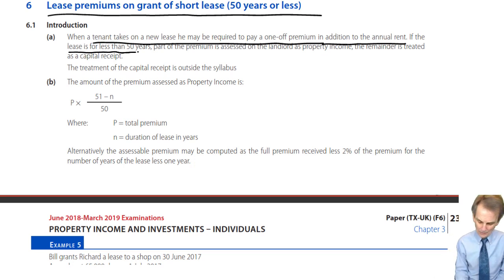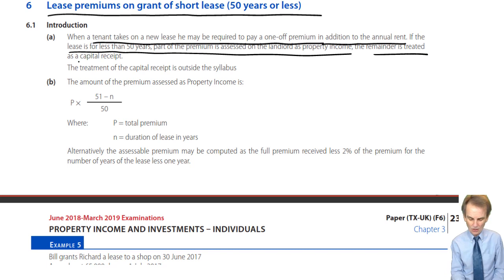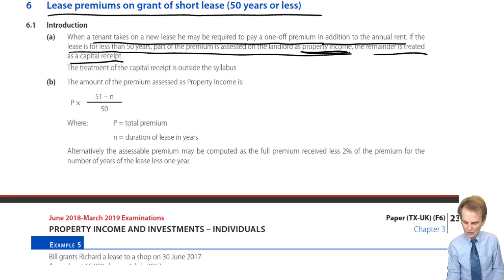If the lease is for less than or not more than 50 years, part of the premium is assessed on the landlord as property income, and the remainder is treated as a capital receipt. Thankfully, we don't have to worry about the capital component. That's the tricky bit. All we've got to deal with is how to work out the property income assessment. How do we do that? There's a lot of different ways.